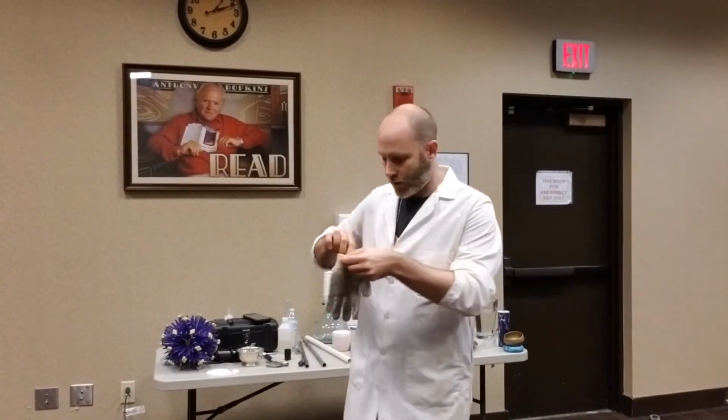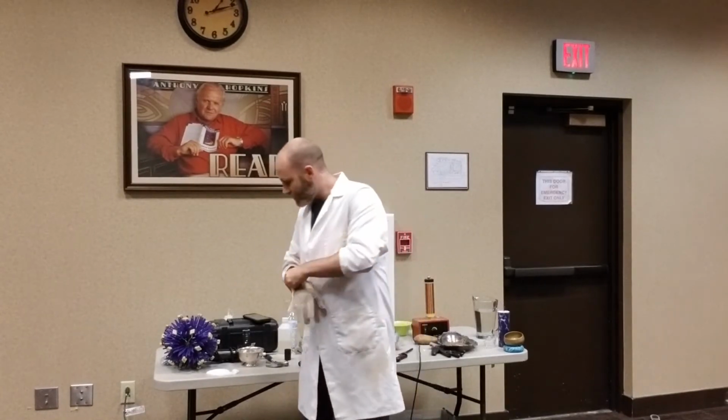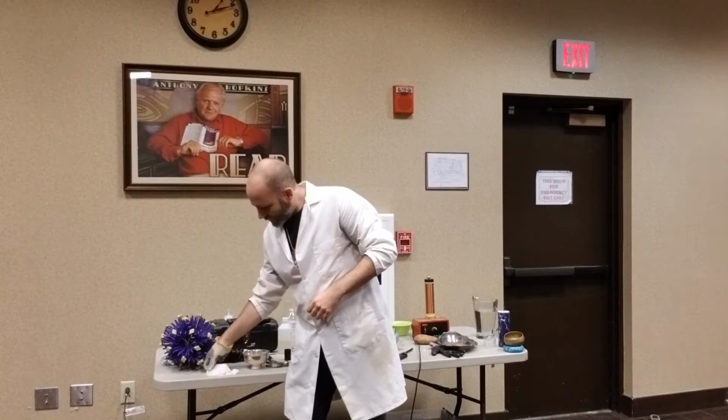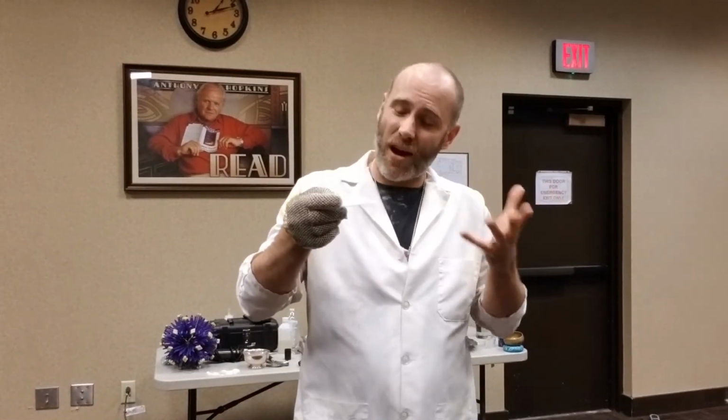So we're going to try that using scientist's best friend, dry ice. You might have seen it before, right? This is dry ice, and I'm just down to a little bit more of it, so I'm so glad we got to this. It's so cold that if I were to touch it without a glove, it would give me frostbite. Some people say it would burn me, but that's not quite right. It would give me frostbite.